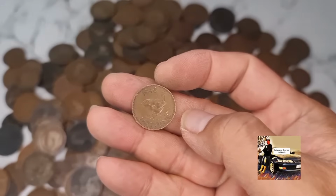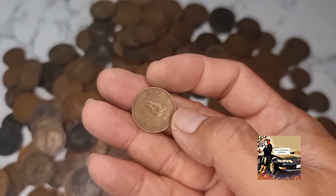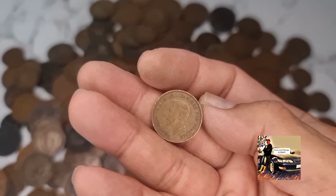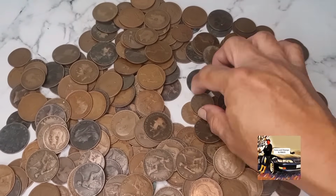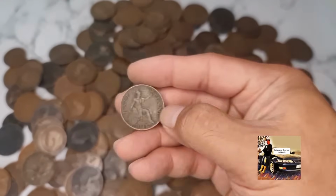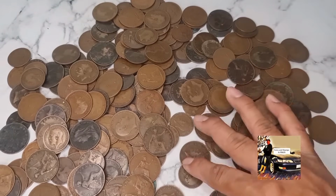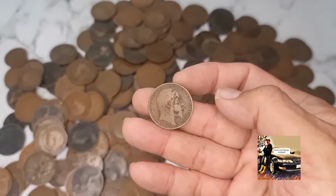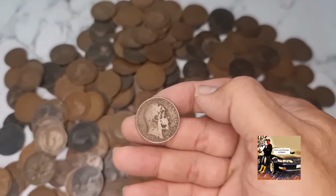So I didn't realize we have a parting here. 1940 parting, King George VI. Very nice. I think that's the only parting I have in here. Hopefully I have more. That's another King George VI. Put it here. I don't know what happened with this one. It's like it's been engraved or something.